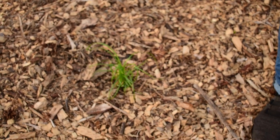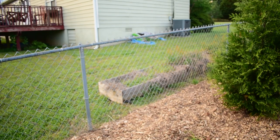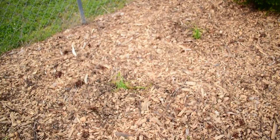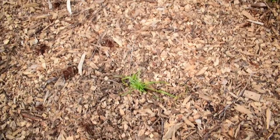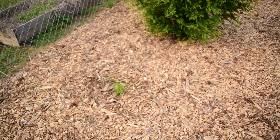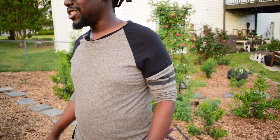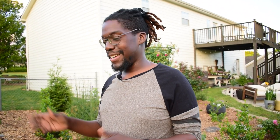We have two King Tut grasses right here, and our goal with these is that it will hopefully give us some privacy from our neighbors. Now, to say we don't like our neighbors, we talk to them every time we see them. We just want to have this area be like the secret garden. Yes, it should kind of give us a little wall of border.